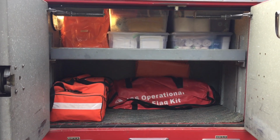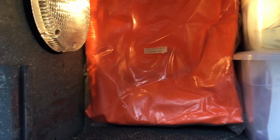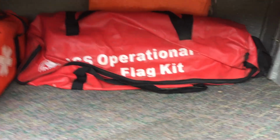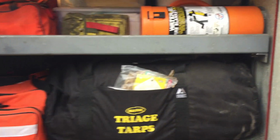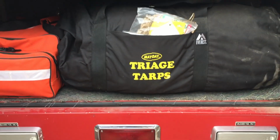Well, before I finish this compartment off, I wanted to point out a couple things. There's some splints up there. There's those 4 containers. These things are marked orange disaster pouches. Anyway, there's the first aid kit I put together, and obviously an operational flag kit, and there's more. Okay, this compartment is done. So there's the fire blanket, the fire shield, there's the 2 first aid kits, the small ones, and the triage tarps.